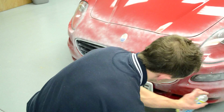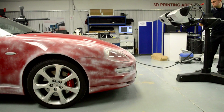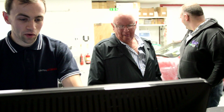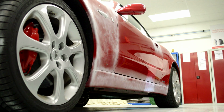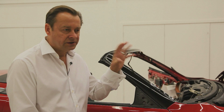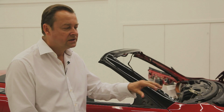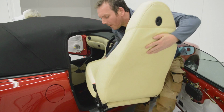Once we'd come up with some ideas for John, the next stage was for us to take his car to central scanning, not far from us here. We work very regularly with those guys. We were able to scan the whole car so that we have all that 3D data, which we can then use on the computer to redesign. So if we're putting parts onto an existing part, we know what the shape is. If we're replacing the part, we know that we have to hold certain dimensions to fit lamps and all these sort of things.